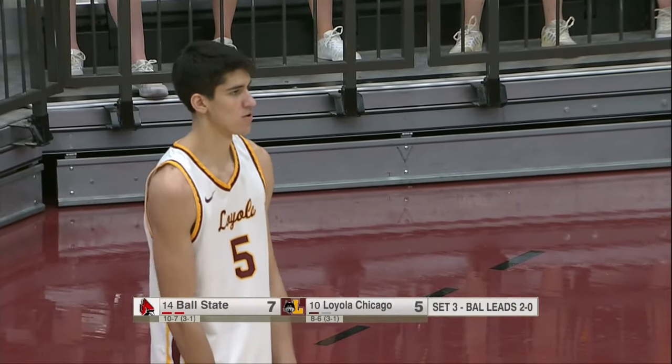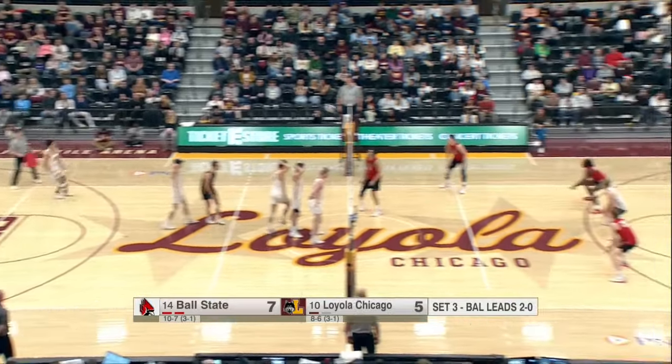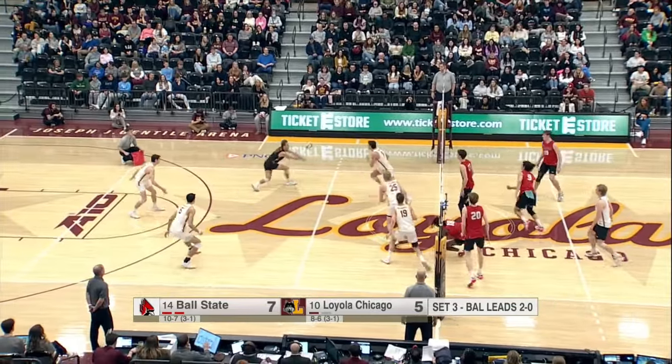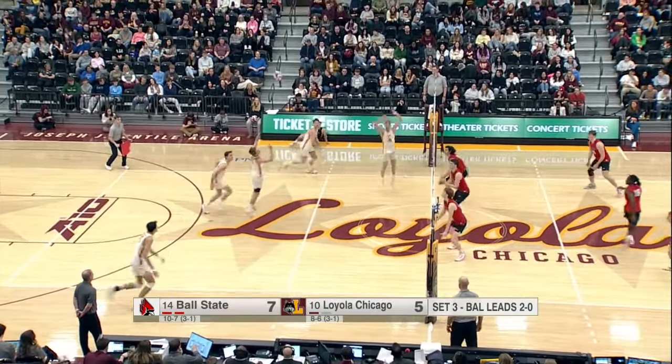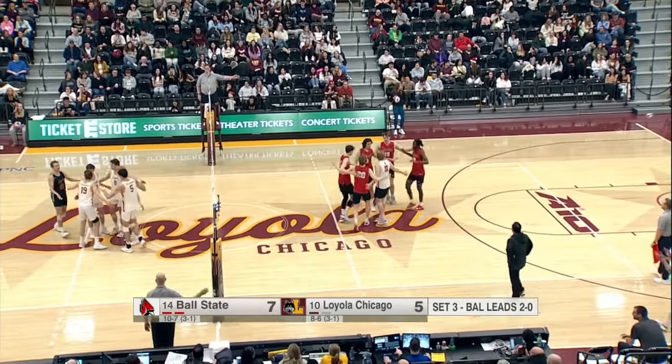Truby's done a really nice job serving so far for the Ramblers in this season. Only starter on the floor for Loyola is the libero, Oakley. And Davazucheva dug out by Oakley. Magnin, here's Truby from the back row. Took too much of an angle.